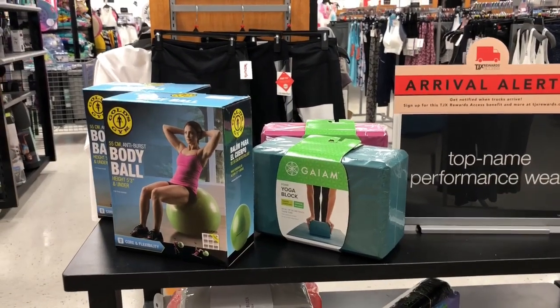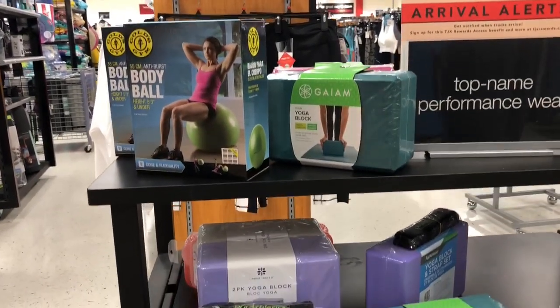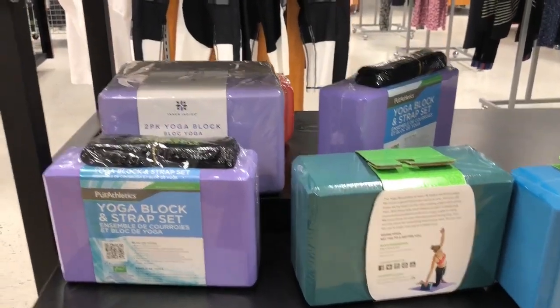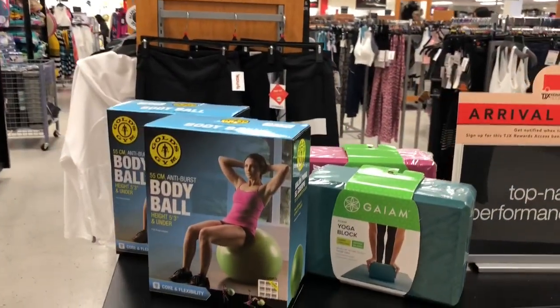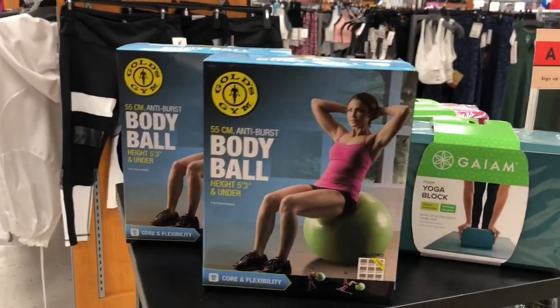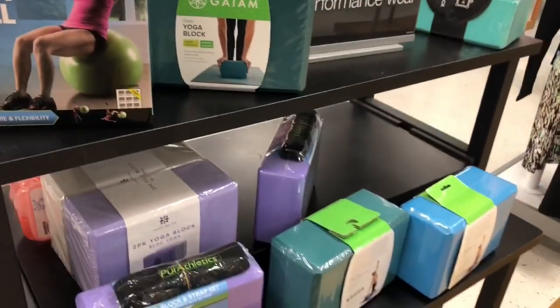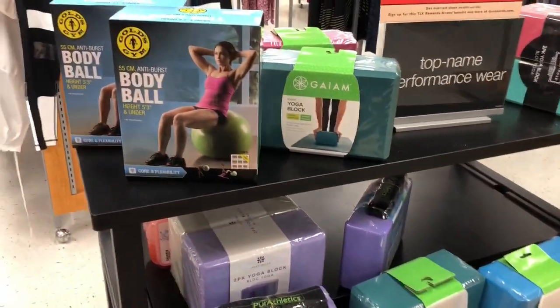Now, if you don't have a gym membership, what I like to do is also come here for a lot of my at-home equipment. If you see here, they have yoga blocks, they have body balls. I haven't seen a BOSU ball yet, which is what I've been looking for, but they definitely have different equipment for you to use at your home for your home gym.